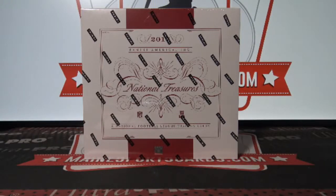Break ID number 1813. 2017 National Treasures Football one box serial number break. This one has five fillers, two for 10 spots and three for 3 spots. So let's knock these out pretty quickly. First one is for 3.